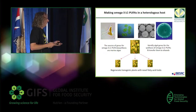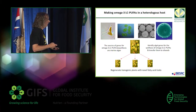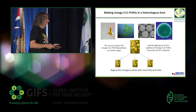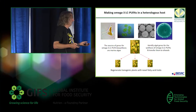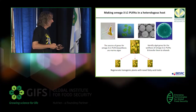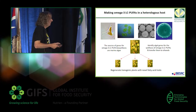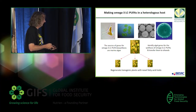And so the idea was, and it's incredibly straightforward and simple, to say, okay, well, we'll just take the genes from these organisms and we'll put them in a transgenic plant, and then we could just regenerate the plant, making the novel fatty acid trait in its seed oil. And that was the idea we had 20 plus years ago, so the fact that I'm still here talking about it tells you it wasn't quite as easy as I thought it was going to be. But I think I can tell you we've made some progress.